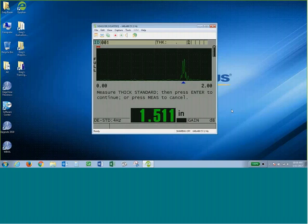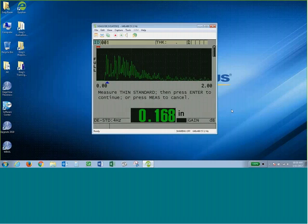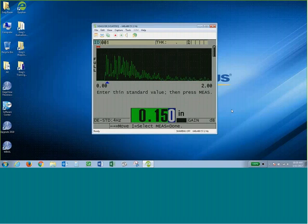As soon as I press CalVal, I get this user text. Measure thick standard, then press enter to continue. Press enter. Then again, enter thick standard value, then cal 0 to measure a thin standard. So I'm going to adjust this down to the known thick, and then press cal 0. Follow the same process for the Cal 0. If you're ever unsure of how to calibrate using a thickness gauge, we give you this nice user guide text. After I enter in the thin, I can press the red measure.